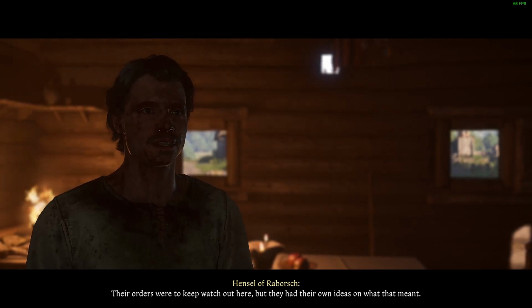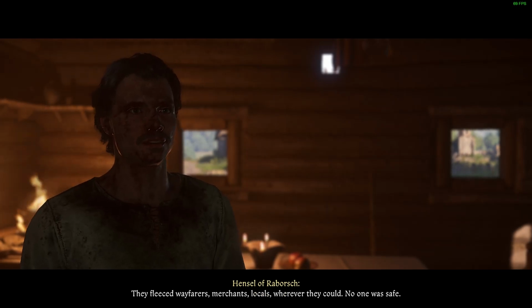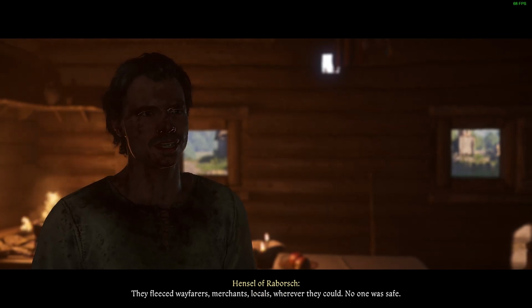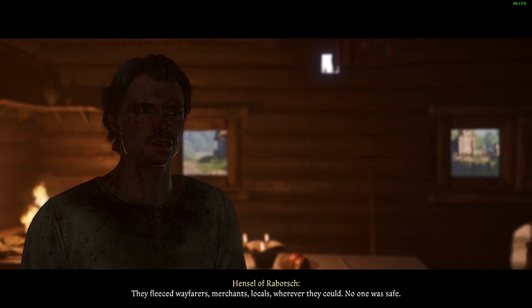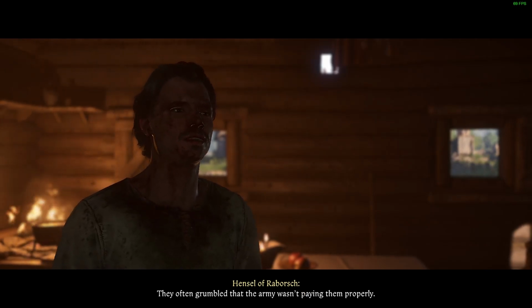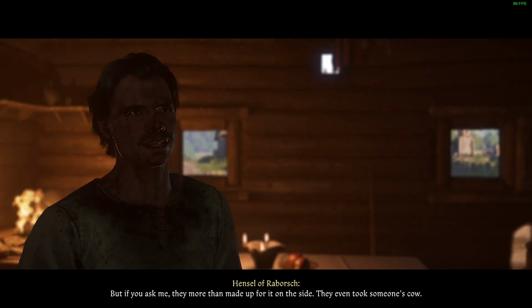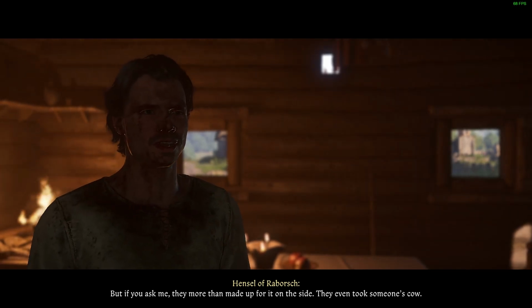Their orders were to keep watch out here. But they had their own ideas of what that meant. They fleeced wayfarers, merchants, locals, wherever they could. No one was safe. They often grumbled that the army wasn't paying them properly. But if you ask me, they more than made up for it on the side. They even took someone's cow.